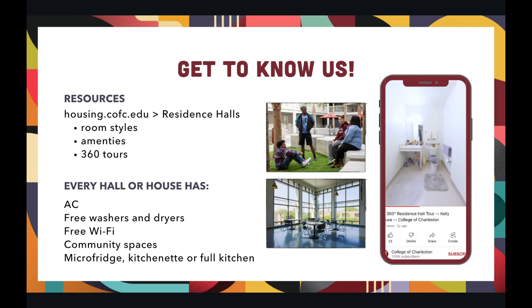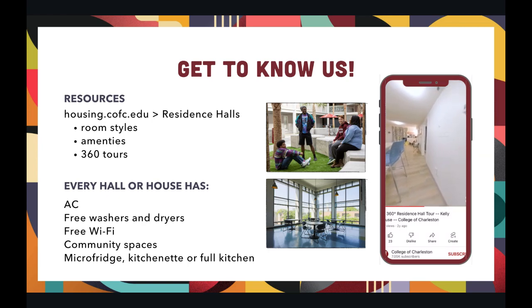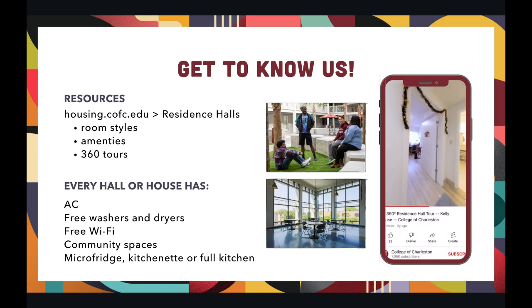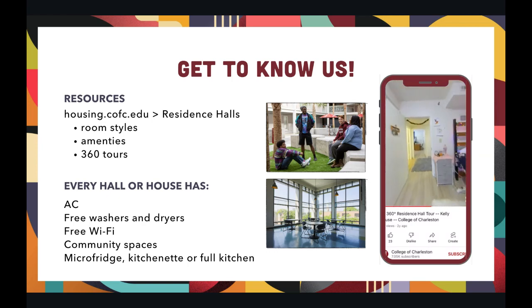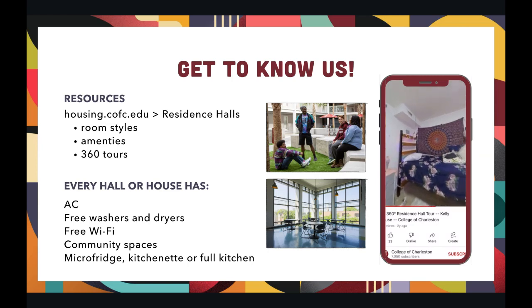When you're looking at it, know that the pricing is per person and per semester, but that the housing contract is for the full academic year, so both fall and spring semester. Our pricing is updated by the Board of Trustees each year, and we'll make a note of when it's been updated.